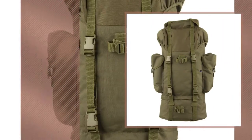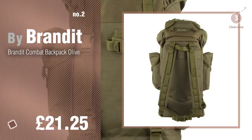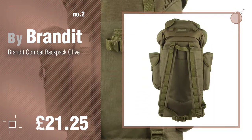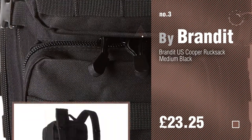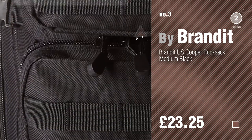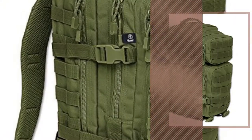Number 2, another great product by Brandit. Number 3. For more info about these great backpacks, click the circle in the corner. Number 4.